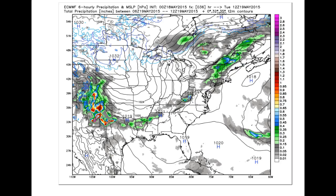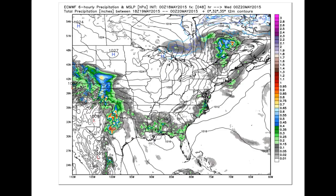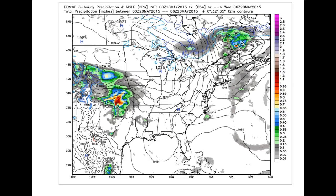This is valid 8 o'clock in the morning on Tuesday. And it looks like that'll be moving on through, but we have a secondary cold front that's going to bring us a little bit of scattered shower and thunderstorm activity. Some of the thunderstorms have the potential to become a little bit stronger during the day tomorrow, Tuesday, and that's the one we're really watching.